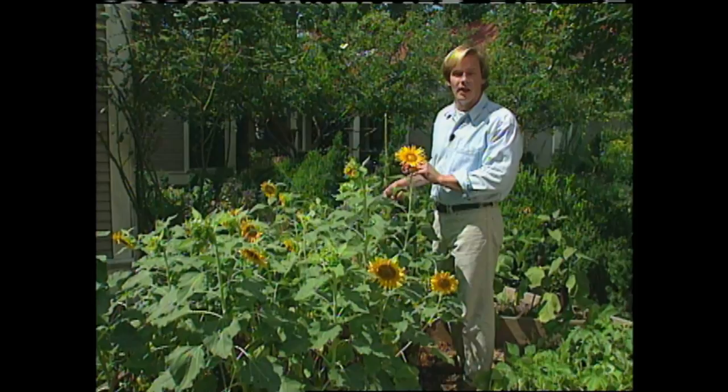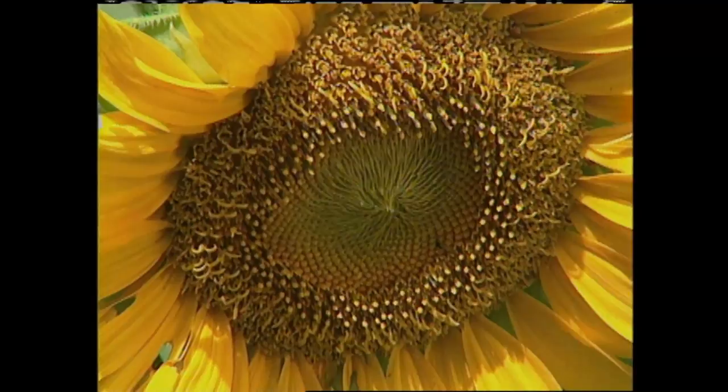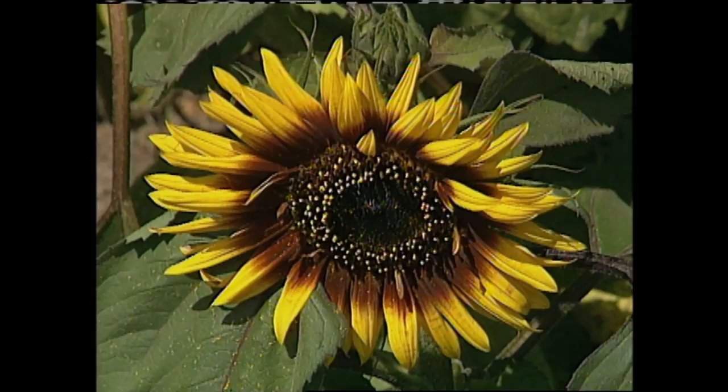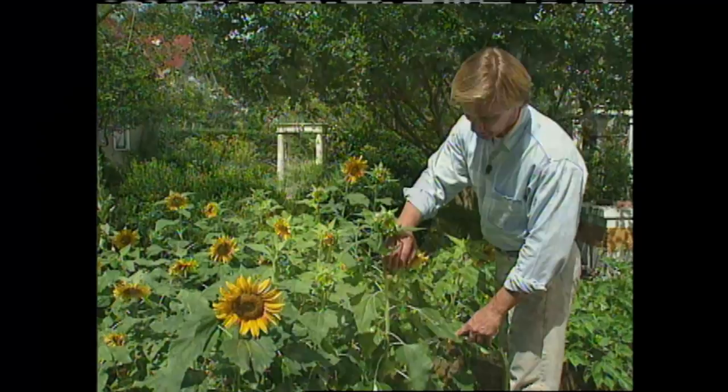You can't get much more American than these. They're natives that have been hybridized into some astonishing giants. Some of them can produce flower heads at least 12 inches across. And then there are others that perhaps don't grow as large but make up for it with a beautiful array of colors.